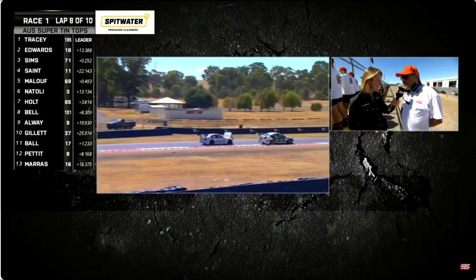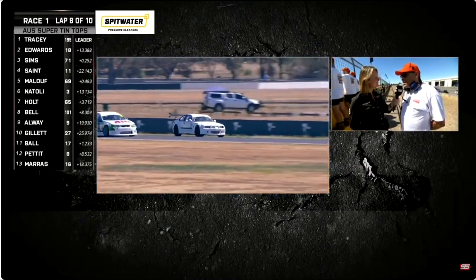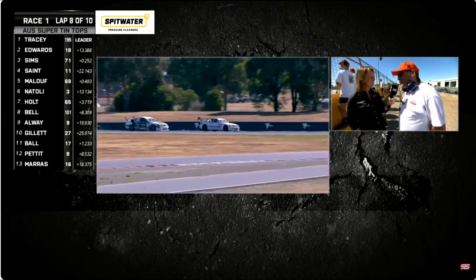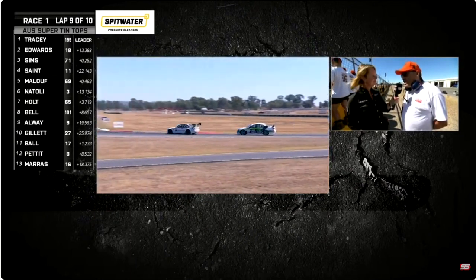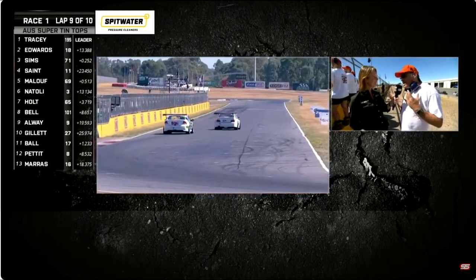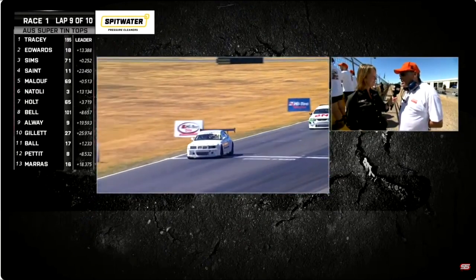This is her first time out at Winton and the first time in a national series, so she's doing very well. She's holding her own. She's learning a lot, and that's what we're out here for first. So the experience is great for her. It's a good category to learn because there's a whole variety and mixture of cars, so you always have to be aware of the faster cars, the slower cars, where they're coming. So it teaches them a lot about spatial awareness and how to place their cars.